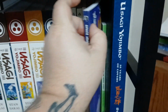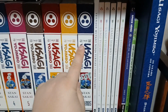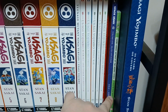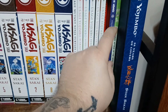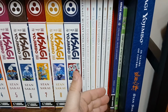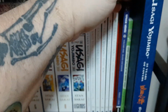Space Usagi. This is just Space Usagi in color, and you get an extra new story, plus all the stories that are in here as well. Then we have Chibi Usagi. Chibi Usagi is actually a lot of fun. It's a fun little story. I actually gave a copy of that to my girlfriend's class, and they love reading Chibi Usagi, as well as other Usagi Yojimbo stuff.